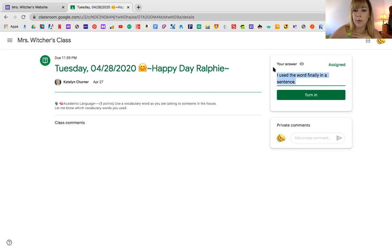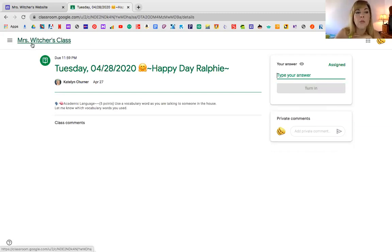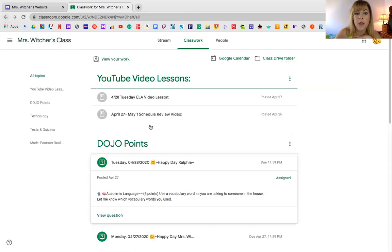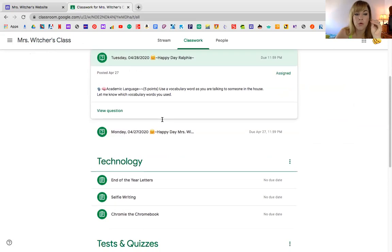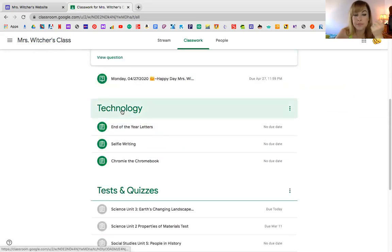But you do need to go back and check, because I offer dojo points every day. So the way that you go back is you just click right here. You can either click the back button or you can click my classroom. I'm gonna click the back button, and then it takes you back, okay? So you're gonna see that I'm offering one, Monday's already done, but Tuesday, and then you're gonna see Wednesday, Thursday, Friday, and so on. This is where you're gonna tell me my dojo points, and I respond back to you how many dojo points I've given, okay? Now, if you scroll down, you're gonna find my technology.